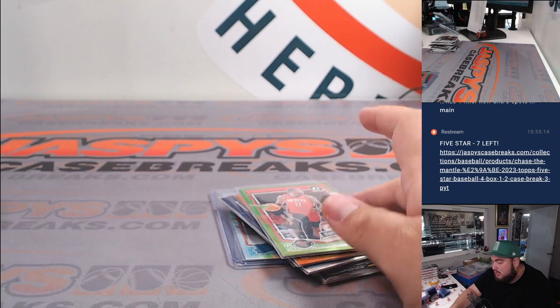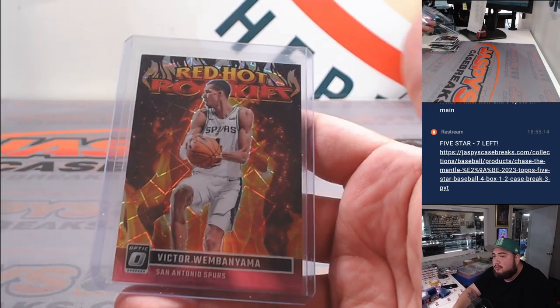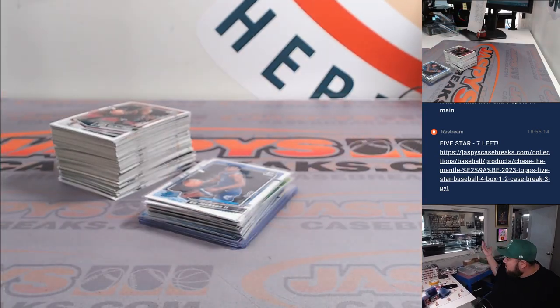So again, I'll repost this up again. Another cheap way to get into the promo. Maybe get something nice for your team as well. And like I said, I still think there's heat hiding here. We still have at least almost half a case left.